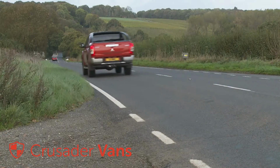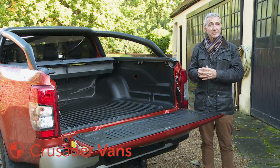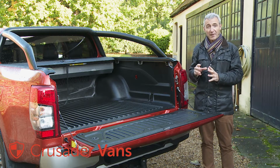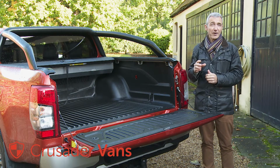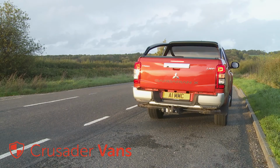Service intervals are every 12,500 miles or every year. Insurance groups vary between 37E and 42E. There's a 5-year, 62,500 mile warranty, and you get 3 years of pan-European roadside assistance cover.